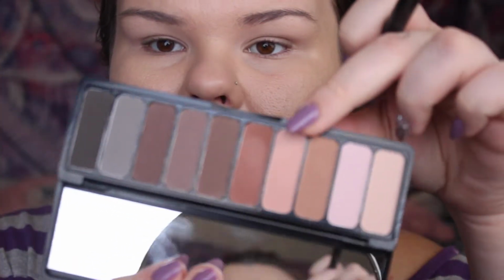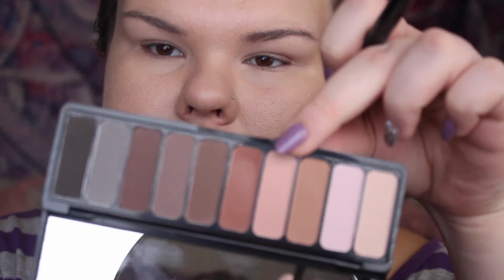To set that, I'm just going to use this white color out of my BH Cosmetics contour palette, and I'm just going to apply that all over my lid to set the concealer. And then for eyeshadow, I'm going to use my e.l.f. Mad for Matte palette. Start off with this really light peachy tone. It kind of looks like a peachy tone to me, and I just start off with that color and work it in my crease really messily because it does not have to be perfect.